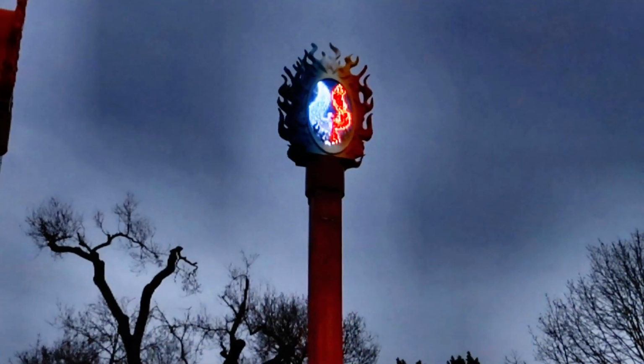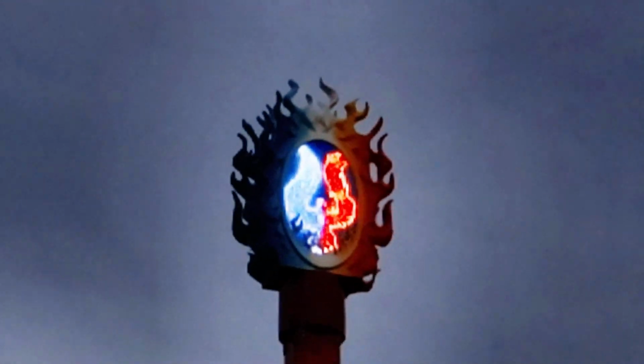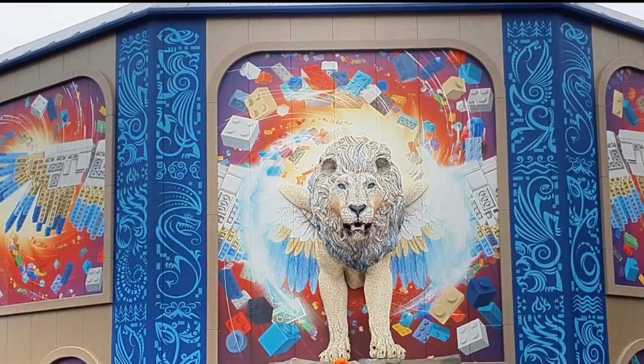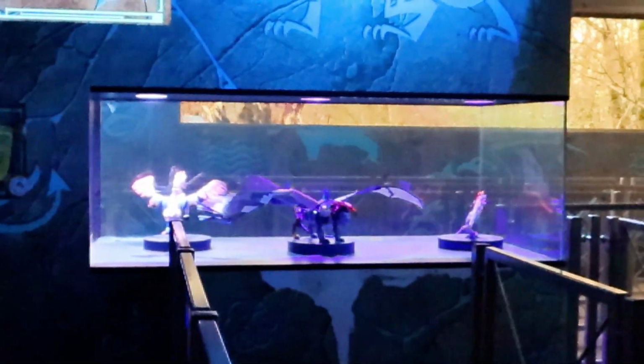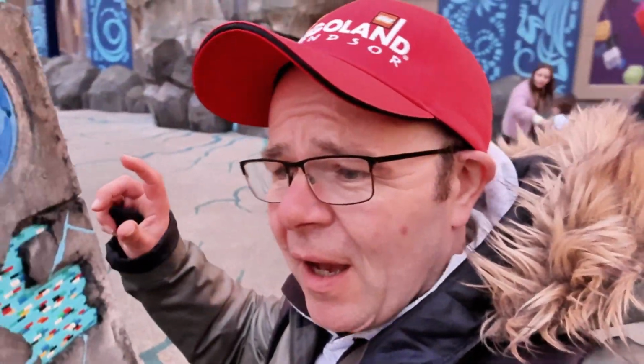I've been to Legoland so many times and I actually only just noticed these graphics at the top of the Fire and Ice drop tower. That's crazy. I would literally love every single one of these Lego sets to add to my Lego collection. They are awesome. Flight of the Skyline never fails to impress me. Love it. Every single time. It's just so amazing. It's so immersive and so engaging, and yeah, amazing ride, that one.